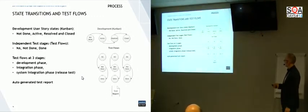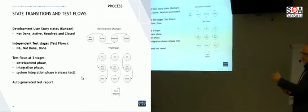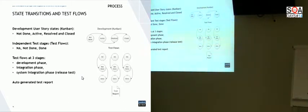And for the testing, we have independent test stages because we want to test on different levels. It could be on a development phase, we need to test on integration phase or system integration or release testing. So that means that we have separated these states from the main states. And we have a way of directly auto-generating a test report from all this data that is put into these tasks.